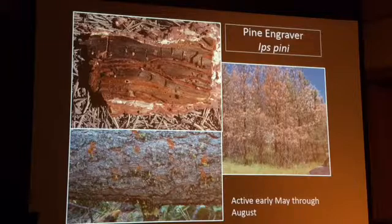Pine engravers are not terribly aggressive for us, but they can do some damage. Pine engravers are active for a lot of the season. They'll get started pretty early, in early May. They'll be active through August.